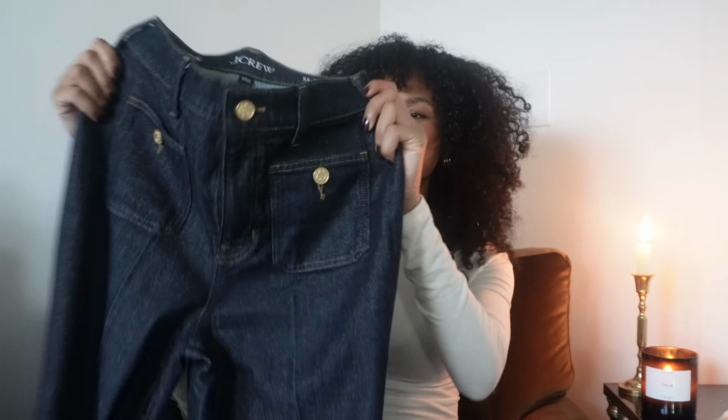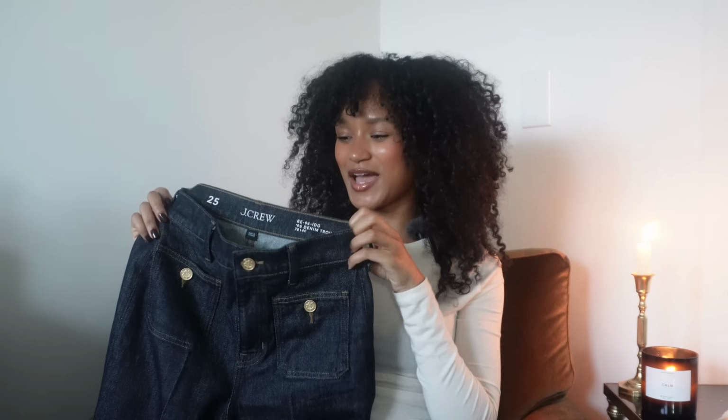There's a running theme of me showing you pieces that I've had my eye on, that I took time to marinate on, and I was like, yes, this is exactly what I want. And this is one of those pieces. I had been eyeing these for a minute at J.Crew, okay? I would go in the store and I'd look at them and I'd be like, these are so cute, but I wasn't so sure they would be so cute on me.